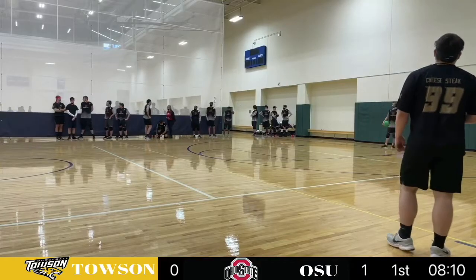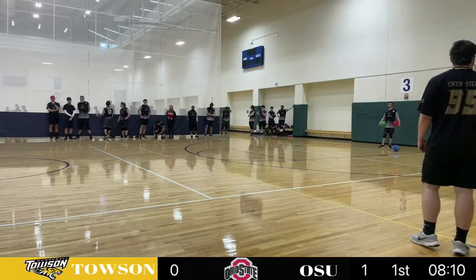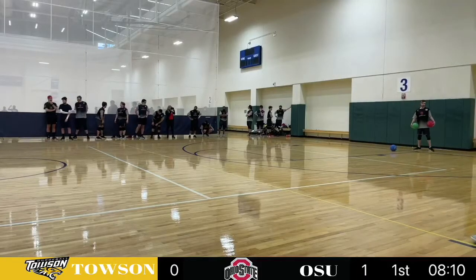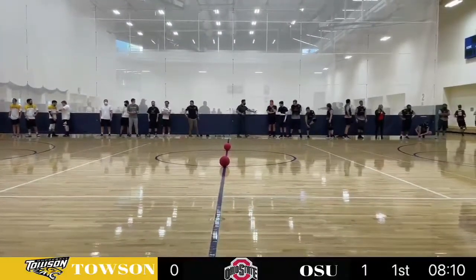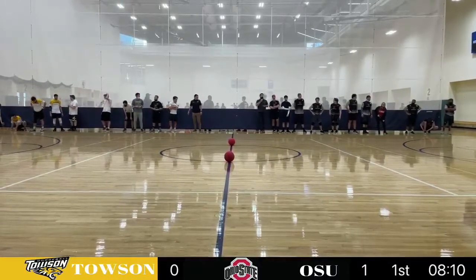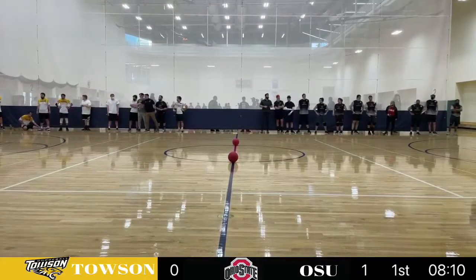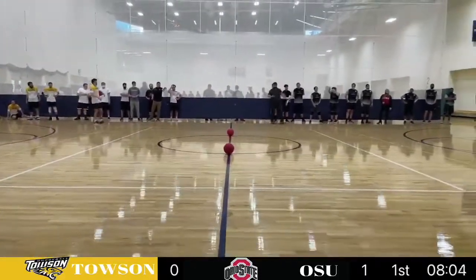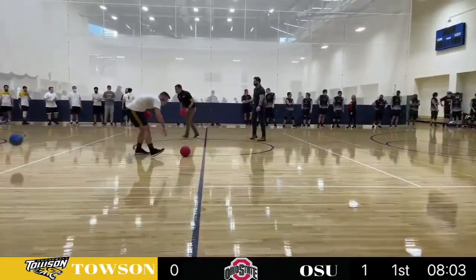3v1 situation in favor of Towson. One player left to beat, number 52 of Ohio State. Have you guys played yet? They don't play till the last 2 games. All right, so two balls in the middle. Yep. All right, let's see. There we go. All right. Yeah, no. That's not going to work. That reset throw is not going to work.